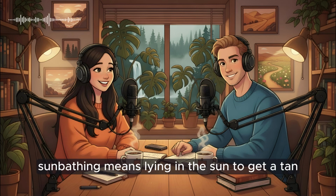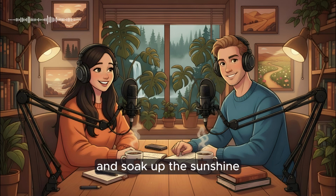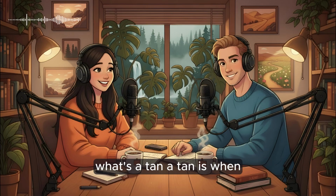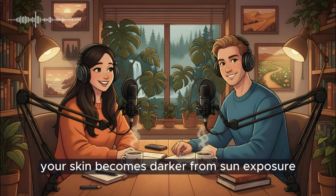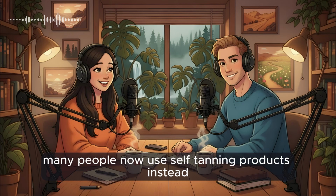Sunbathing means lying in the sun to get a tan. You relax on a towel or beach chair and soak up the sunshine. Remember to use sunscreen even when tanning. What's a tan? A tan is when your skin becomes darker from sun exposure. Some people like the look, but too much sun exposure is unhealthy. Many people now use self-tanning products instead.